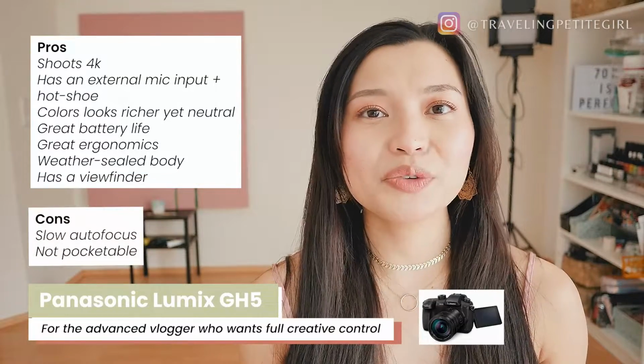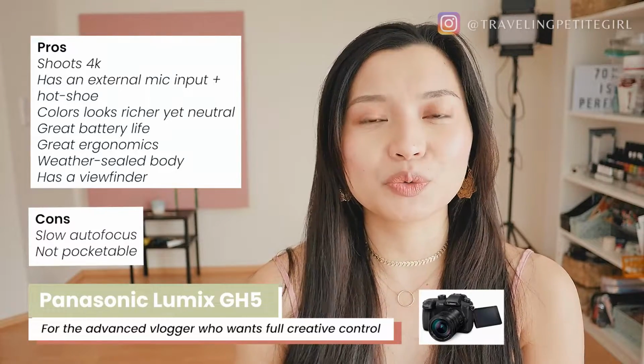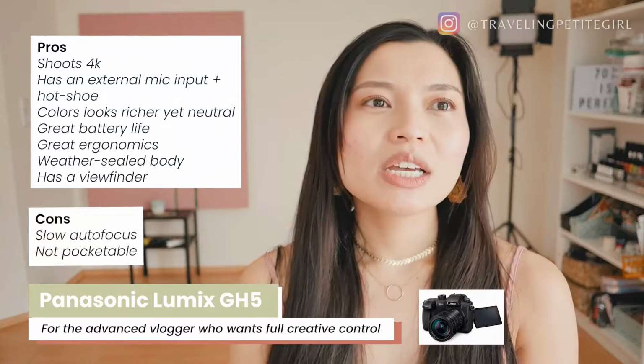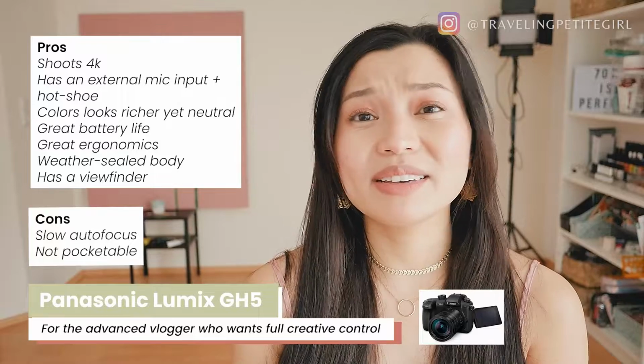Cons is that the autofocus on this camera is just a little bit slower, especially compared to the Sony ZV-1. But when you're shooting with a camera and you wanna have full creative control, you would typically shoot with manual focus, so this might not even be a concern for you.